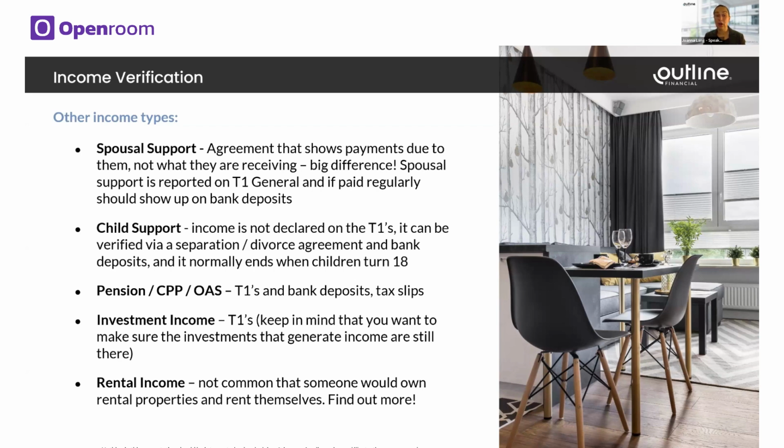Rental income is not common for people who are renting, and I find that's always a curious one for me. If someone owns other properties and suddenly they're coming to you and they want to rent yours, there's some valid reasons, okay? And you can't assume that it's a bad thing, but you really have to do your due diligence. Like, one of the tenants that I had owned his own house in New Brunswick, and he got relocated for work to Toronto, didn't know how long he's going to stay, so he wanted to rent my condo.